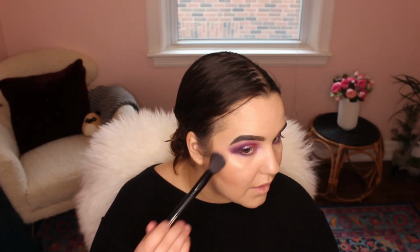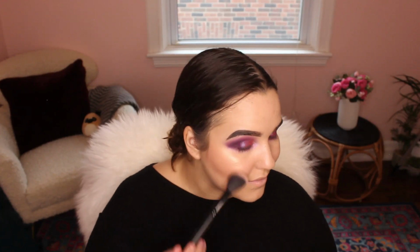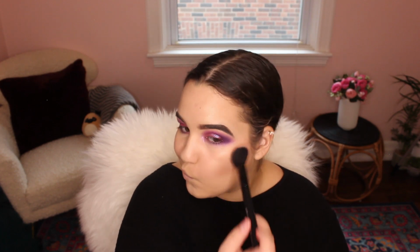So I've got a little bit of warmth on my cheeks, so now I'm just gonna use my Milani Rose blush in Tea Rose. So my blush is on, highlighter, all the other stuff, I guess.